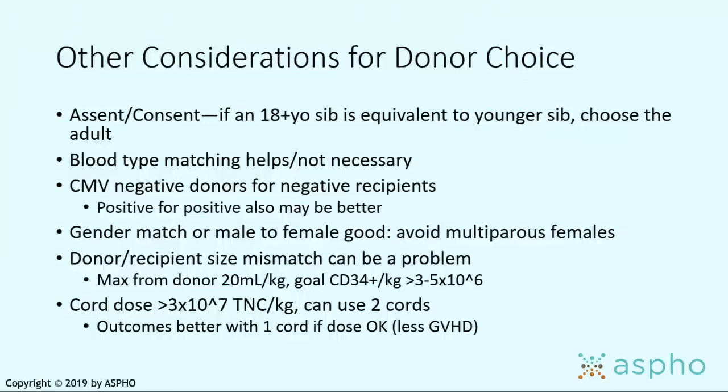Now let's talk about a couple of other considerations for donor choice. First, if you have a choice, for example, if you have a series of siblings, one is 16, one is 18, one is 22, and the 16 and the 18-year-old are exactly the same, they're both the same blood type, they're both HLA matched, they're both the same gender, then pick the 18-year-old because they have the ability to consent rather than the 16-year-old. However, if you have a donor who's 10 and your 18-year-old donor maybe has a little bit of a health issue and they are blood type incompatible and maybe they're gender incompatible, you can pick the 10-year-old. In other words, if there's a good reason for you to pick a patient who can't give full consent, fine. But if there's not a good reason and you have a donor who can give full consent, then it's wise to use that particular donor.